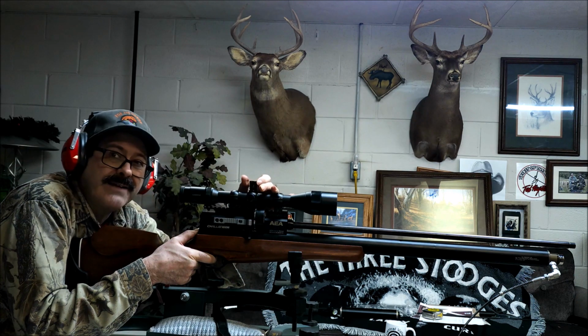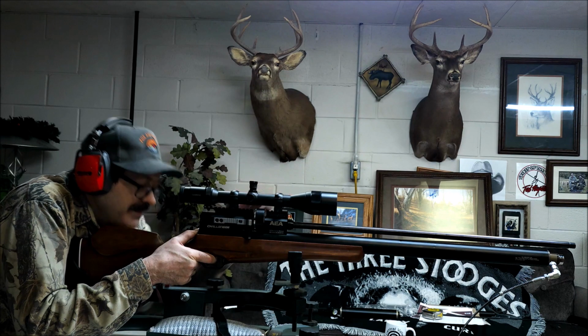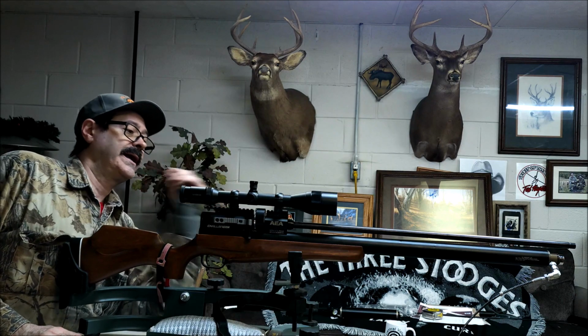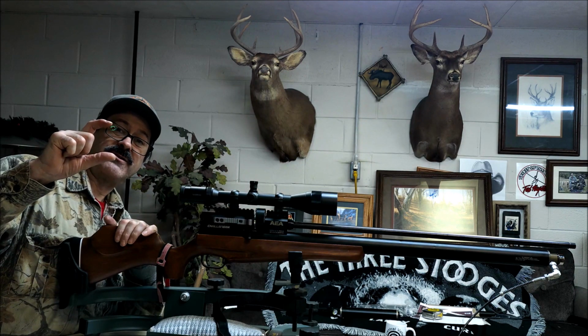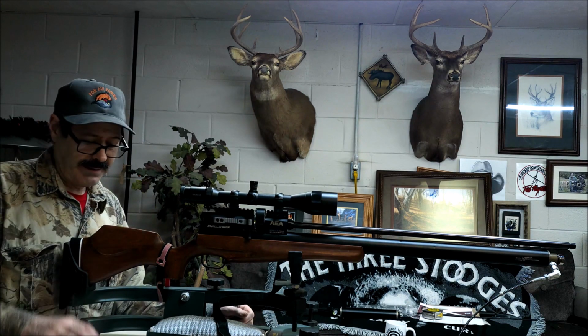Nope, ran out of adjustment. The prime example why high dollar scopes don't work unless you can shim the heck out of them. There's not enough clicks to go more than this far in either direction. So I can't even get close. So we're going to swap the scope out.